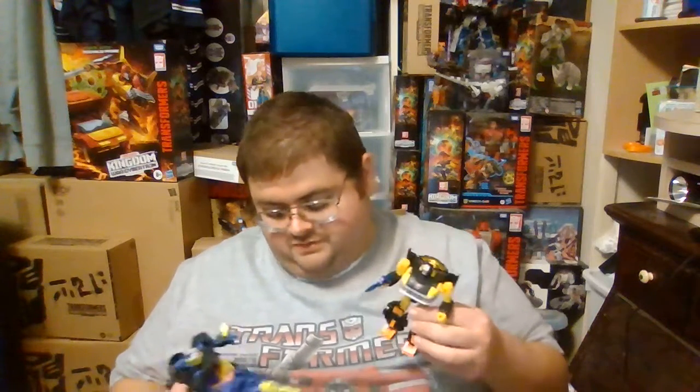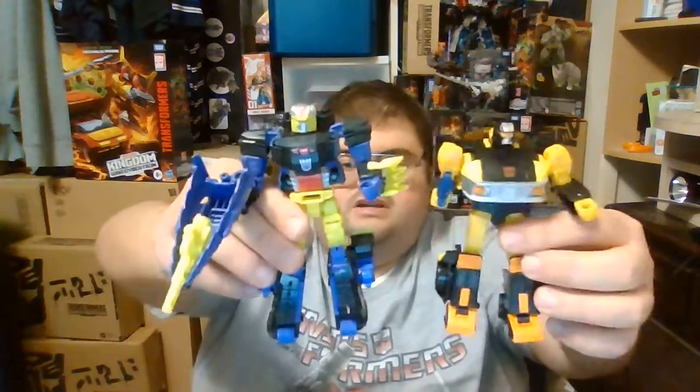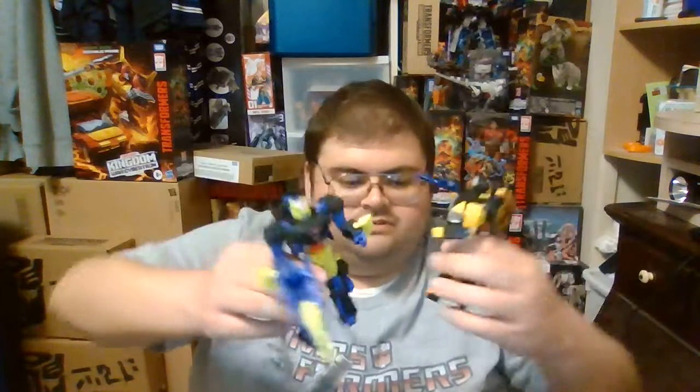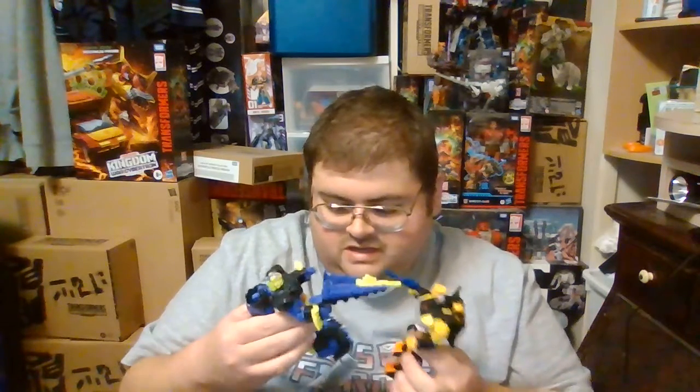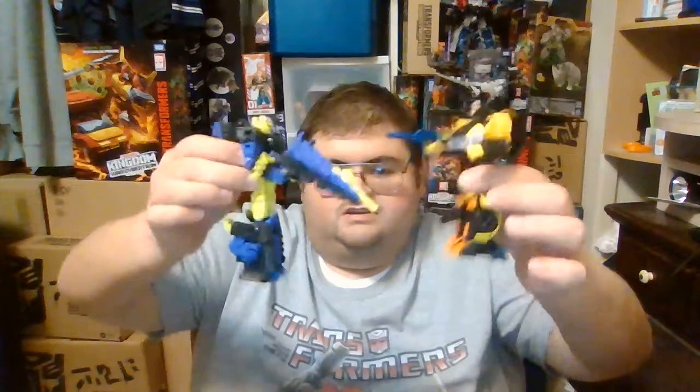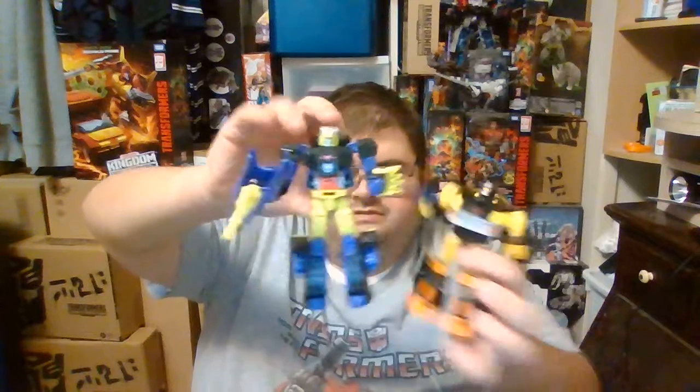Now, for one last special robot mode size comparison, Jackpot is not the first Action Master to be given a transforming action figure in more recent times. I'm surprised nobody has brought this figure out when doing their reviews of Jackpot. But for a size comparison with another Action Master, here is Jackpot next to Croc, who was released in the Titans Return line back in 2016. Just like Jackpot, Croc was an Action Master in the Transformers Generation 1 line. And just like Jackpot, he's a repaint with a different head sculpt of a previously released Transformers figure.